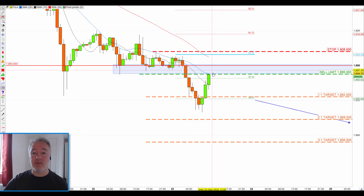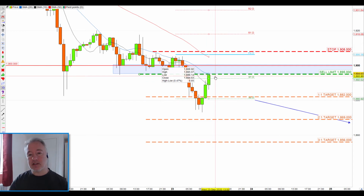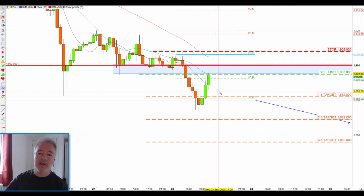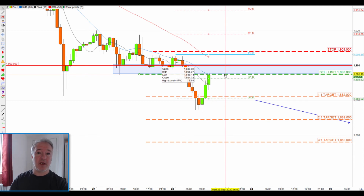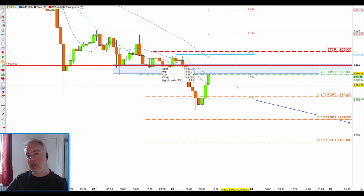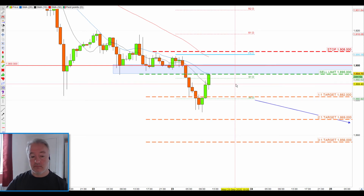Now, there may also be a potential re-entry on this. If I get a nice, beautiful rejection candle that forms in the next hour or so, I may actually then scale in. So I've only gone in for 0.5% anyway, so I have the ability to add to that if I want. That's always part of my more advanced approach. But yeah, that's the idea. Then I'll be taking profit at 1-to-1, 2-to-1, and 3-to-1. Of course, if I take in a second entry, the 1-to-1 target may shift entirely, at least on that second trade. So we're in on the trade. Let's see how it unfolds.